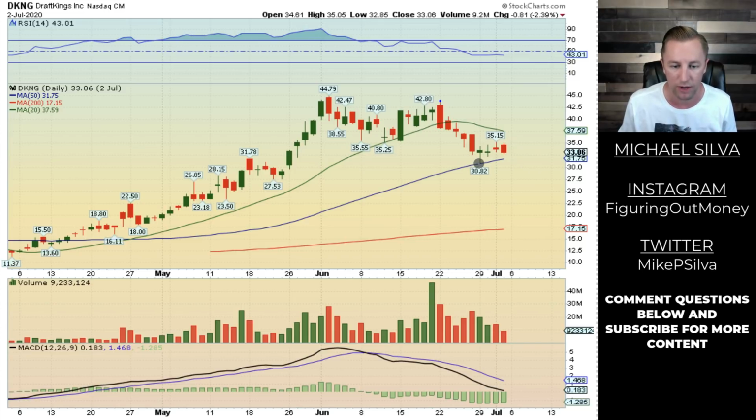This hammer candle right here offered great support at the 50-period moving average. So if the price can come back down to the 50-period moving average, we might see this potentially move higher if support is held. This right here offers up a good risk versus reward trade. Right here at $33 looks like a nice area of support. So like I said, I would just have a very tight stop loss, probably just below the 50-period moving average, and I would try to pick up shares just right there at that level, so I don't need to risk much money.